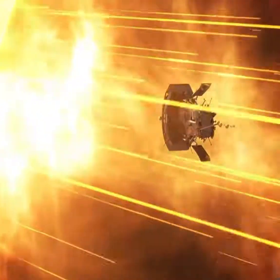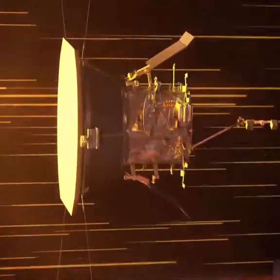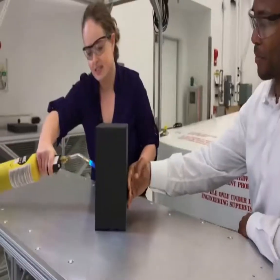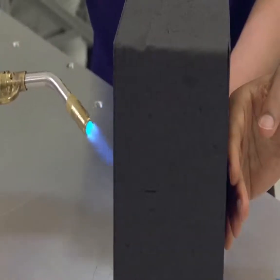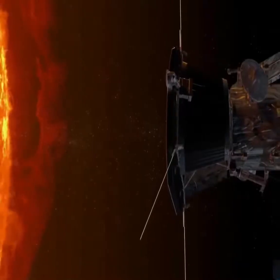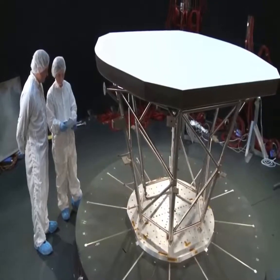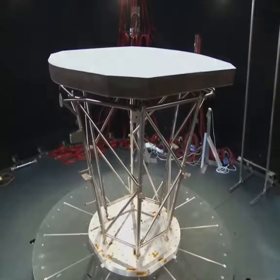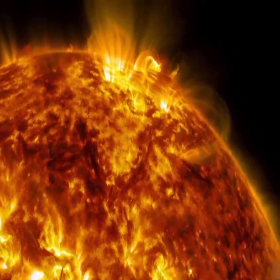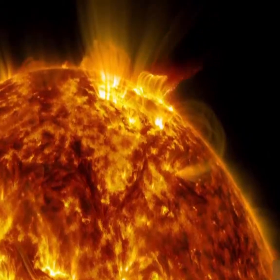The key to protecting the probe, as well as its sensors, is a special heat shield called the Thermal Protection System, made of 4.5 inches of carbon foam, sandwiched between two sheets of carbon composites. The 8 feet wide shield will absorb and deflect solar energy that might otherwise fry the probe. The shield is finished with a coating of white ceramic paint on the side that will face the Sun. So while it might be 2500 degrees on the Sun's side of the shield, hot enough to liquefy steel, the back side is a cool 570 degrees.